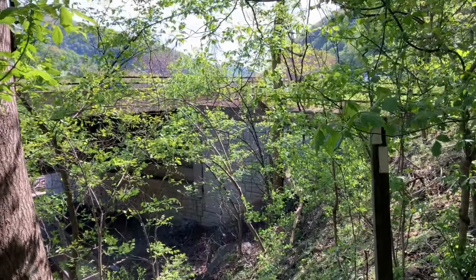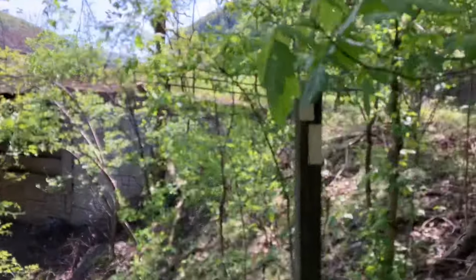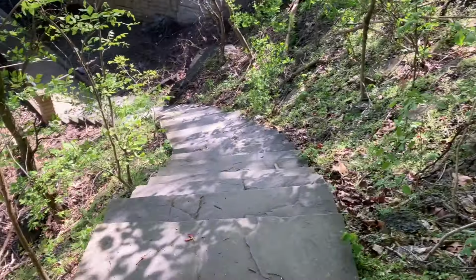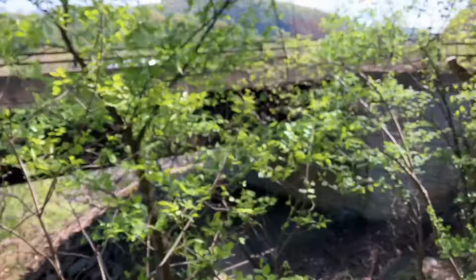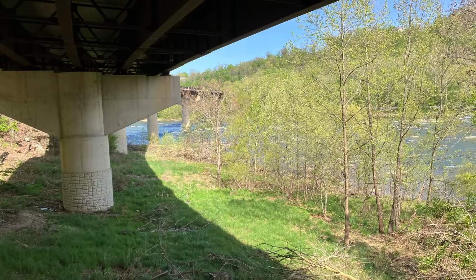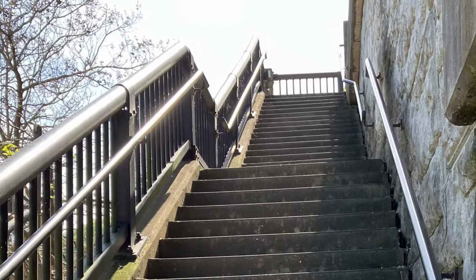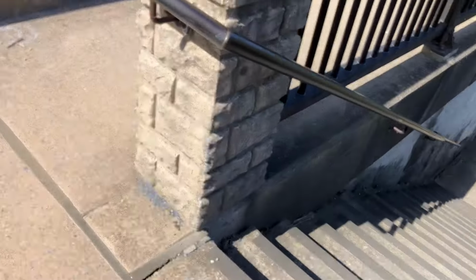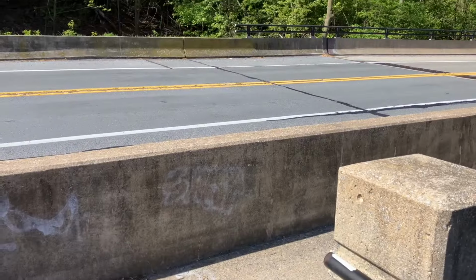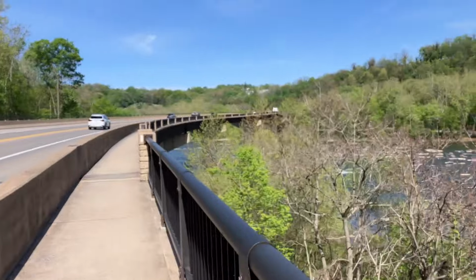All right, as you get close to this side of the Shenandoah River Bridge, check out this double blaze hiding behind the tree. You've got to go down the stairs under the bridge, and I'm guessing the walkway's over there somewhere. Let's go find out. All right, come up the stairs. White blaze on the handle. And here's the interstate. Let's walk this way. Let's get into Harper's Ferry.